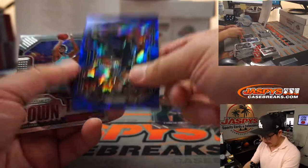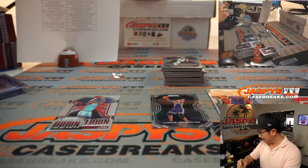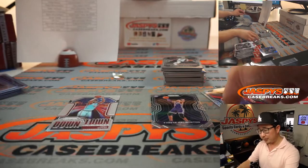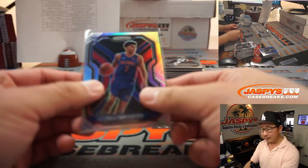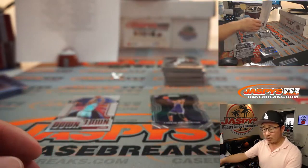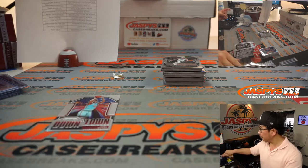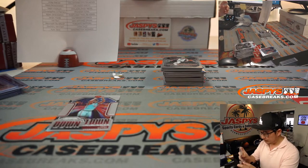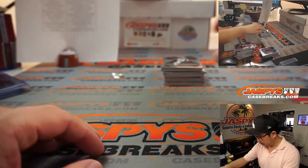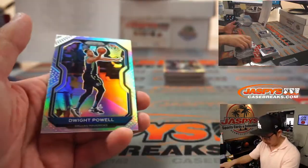I definitely know that it's a pricey product, but because of that, you get bigger amounts on the secondary market too. There's JJ Barea at a 125, Cruz with the Dallas Mavericks. Here's Killian Hayes, silver rookie for the Pistons. That will be for Sean Maddock. And the Tyrese Haliburton going to Brian Frank and the Kings. Zoom, zoom. Silver Dwight Powell.